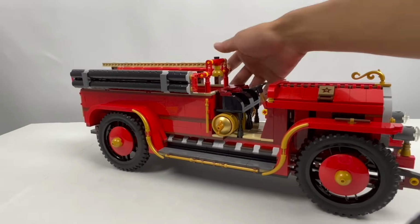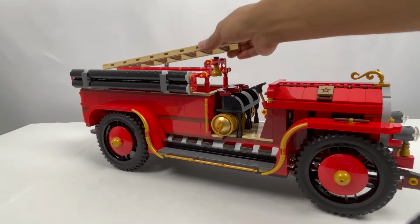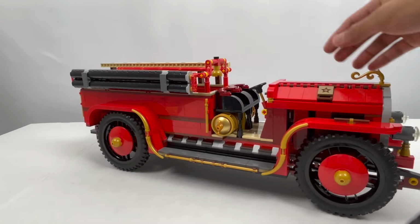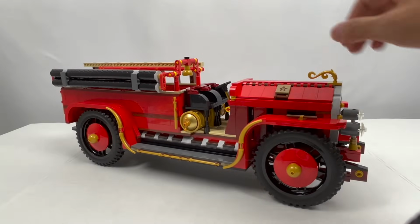It has a lot of detail, including this removable ladder here, so you can really just use the ladder as a normal ladder. It definitely is a much larger scale for minifigs. Maybe the larger-size Technic figures that were released back in the day are good for this, but all in all, it's a really nicely detailed fire engine.